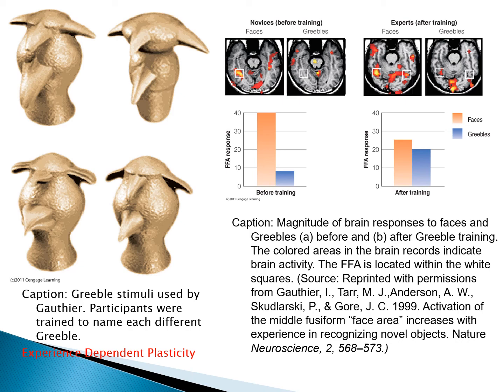But they're different. They've got a couple beaks, and those four are all different from each other. All of the greebles in the study were different from each other, and they were all given their own names. So the people were learning to name these greebles. Okay, and we're going to look at the response using fMRI of the fusiform face area.